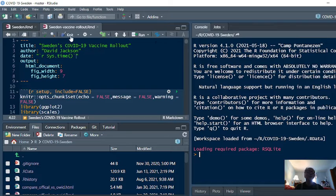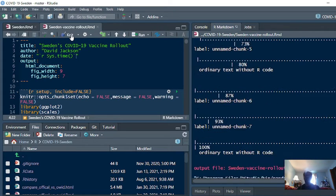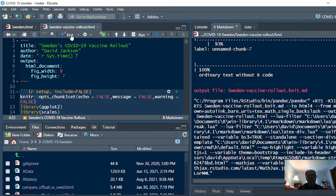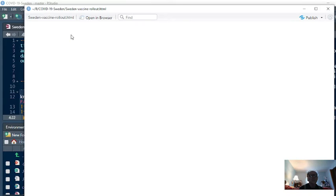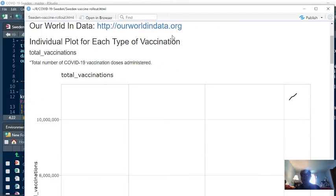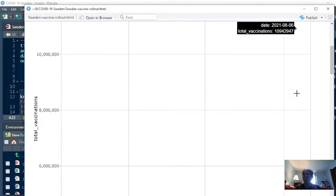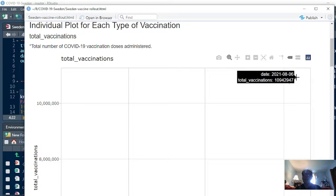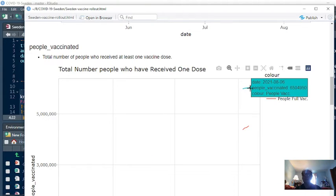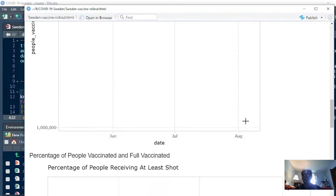Let's start, of course, as we always do on Sunday, with the weekly vaccine report. You can see that Sweden didn't really start the vaccine rollout all the way to August the 6th, which is really kind of strange. By August 6th, you've administered 10.9 million doses. And 6.5 million people received one dose, and 4.3 million people have received a full treatment.